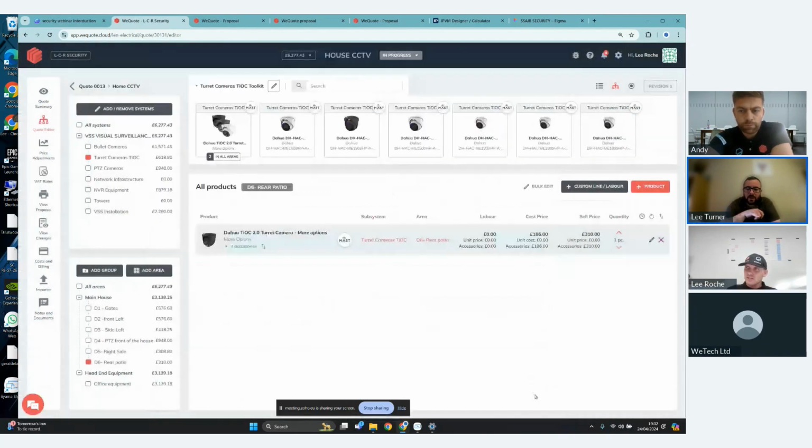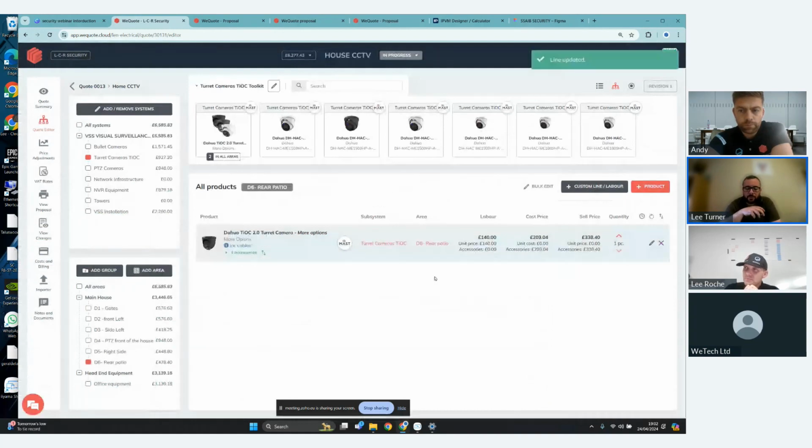So the benefit I find with that, Lee, from a user point of view, is that if you have, say, a client who says, right, I definitely want 4 cameras, but actually, what would it cost to have another camera around the back? Do you know what I mean? So in that situation you can add the camera in, you can add in that extra cable, the extra labor that's required, and in the quote you have it as an option, and they can just turn it on and off. And again, usually it makes life easier, and they'll go for it.